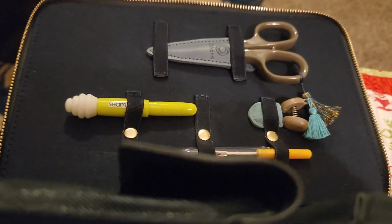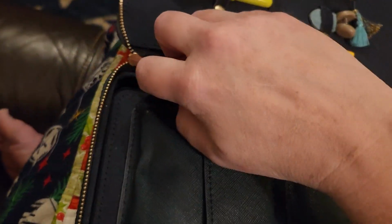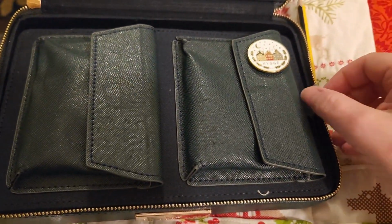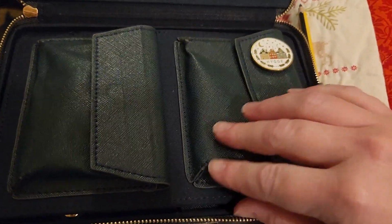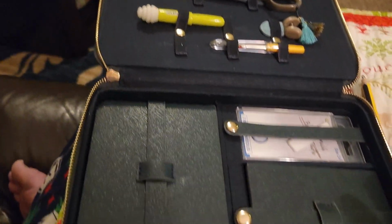So I kind of like it squirreled away in this corner where there's space. There is a little tab here to help pick this up. I don't usually have trouble just grabbing it and going like that. So that is that piece. And if you needed more space, it could come out as well.